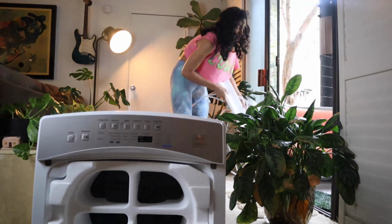Shout out to Ben. All right, so we got the Panda, 2.6 cubic feet. This is about 9 pounds drying capacity weight. And the total weight of this unit is about 50 pounds.